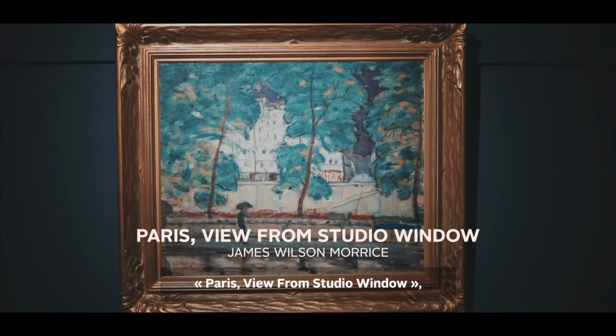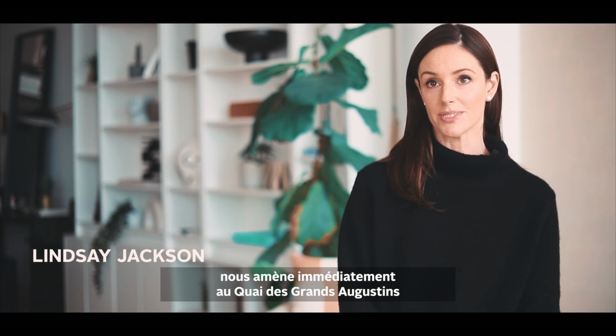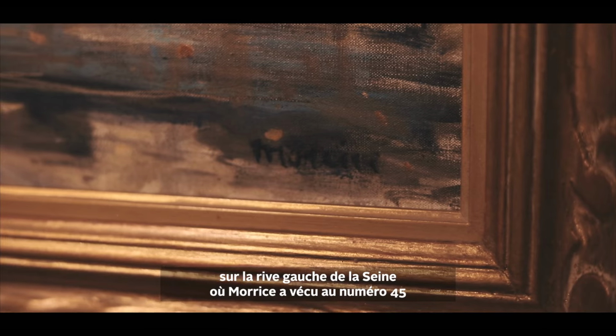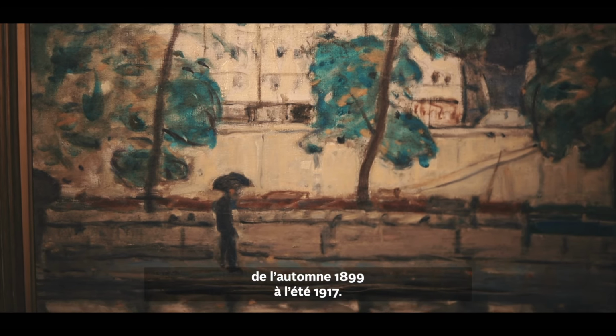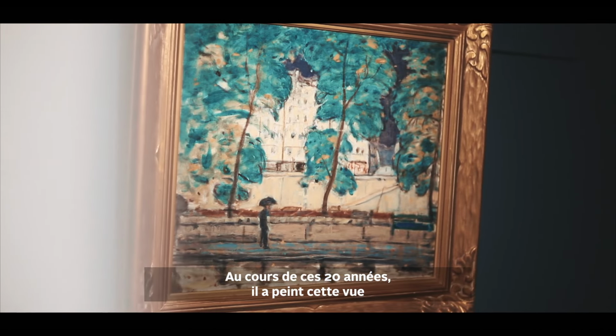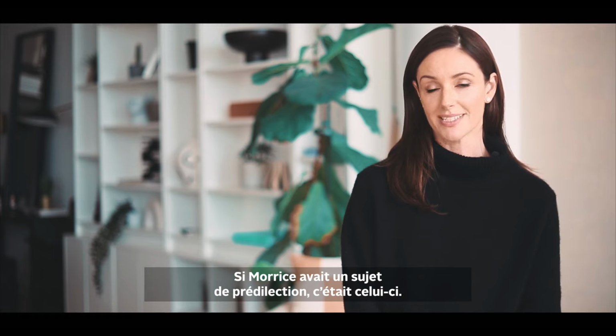Here in Paris, viewed from a studio window, we are instantly transported to the Quai des Grands Augustins on the left bank of the Seine, where Maurice lived in apartment number 45 from the fall of 1899 through to the summer of 1917. He would paint this view in different seasons, on and off, over the course of these 20 years. If ever there was a classic subject for Maurice, this is it.